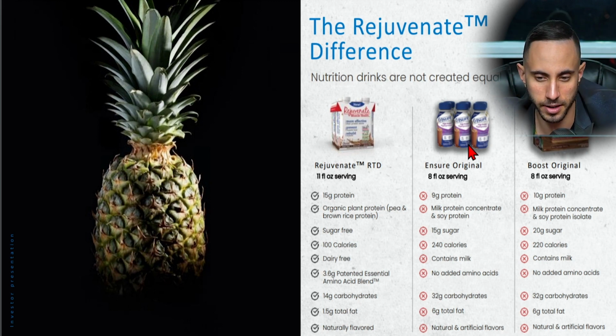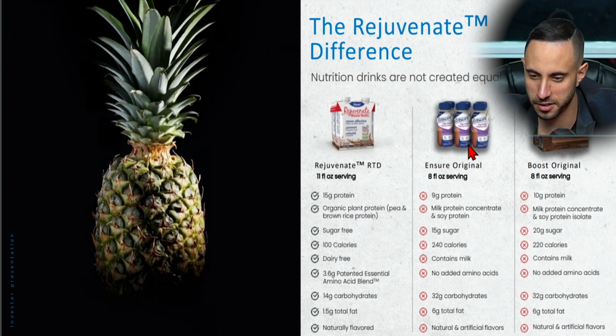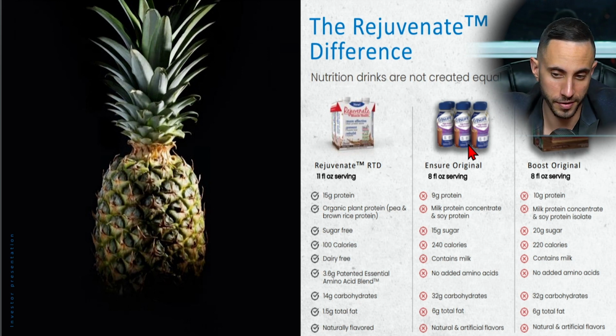Dairy-free, while both contain milk. 3.6 grams of patented essential amino acids, with no added amino acids in either of them. 14 grams of carbs versus 32 in both. 1.5 grams of fat versus 6 in both. And naturally flavored versus natural and artificial flavors in both those other drinks, guys.